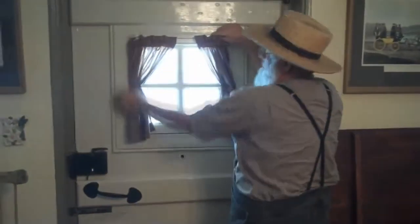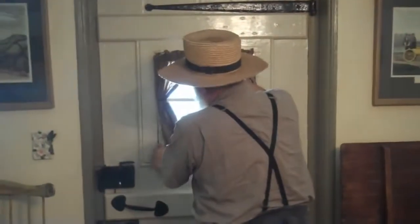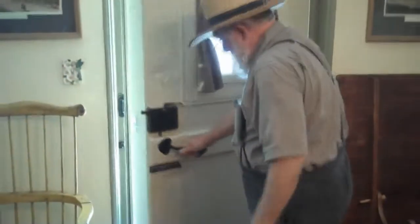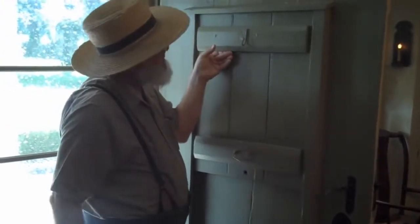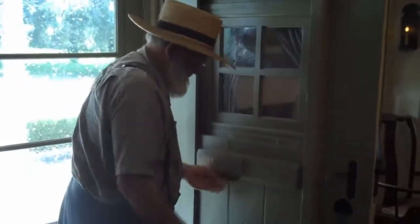This door has a window that opens so you can see who's out there, and also lets some air in. But the door opens this way. You see it has several bolts, and it has on the outside here a sliding shutter. It's up like this. You put a pin through from the other side, and that secures the door. I kind of like that door.